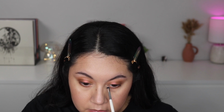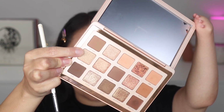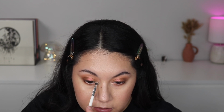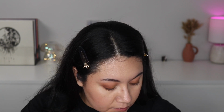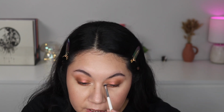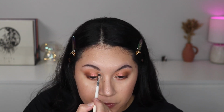And for the inner corner, I'm going to take one of the lighter shimmers. So let's do the shade Fancy. And I'm also going to go in with the shade Elm over top of it. I just want to see what that looks like, because they do look similar, but this one leans more gold, I would say, whereas Fancy is more champagne. But those look very pretty combined.